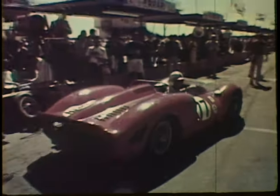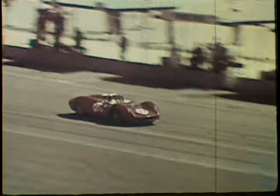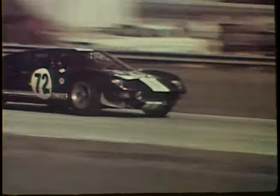Pedro Rodriguez, the winner of the last 2 Continentals, takes the wheel from John Surtees. Number 77 Ferrari is still second. The GTs and Cobras are close behind.